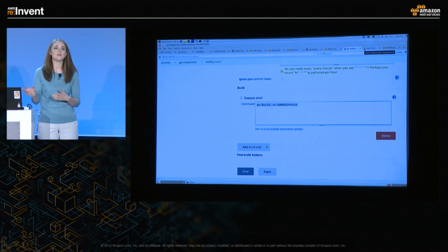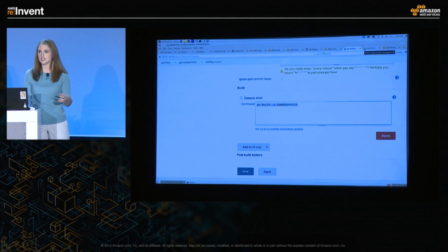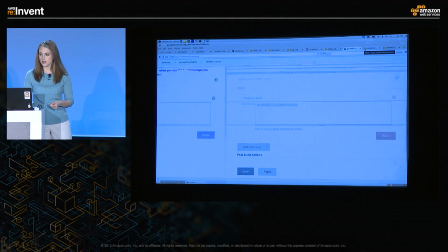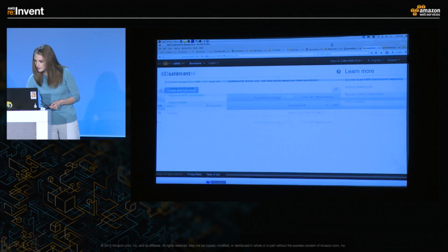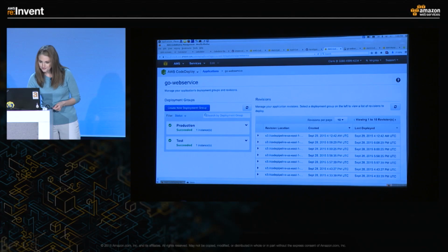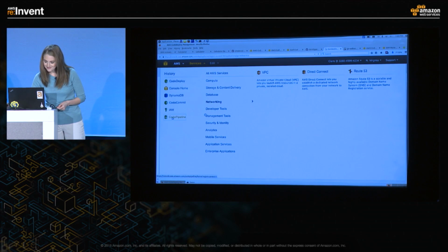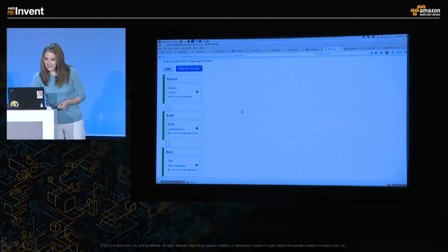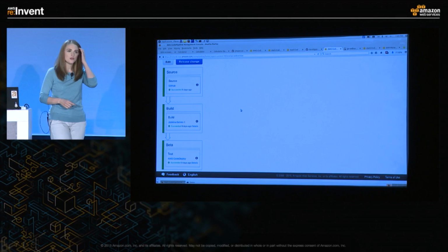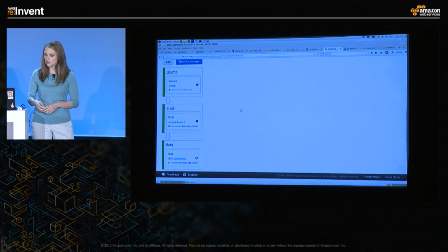So now that I have the build step and I have the deploy step set up, I want to link all of these together in an automated release process. So let's jump over to CodePipeline. That's not CodePipeline. Here we go. This is a really simple pipeline that I've created with the pipeline wizard in the CodePipeline console.